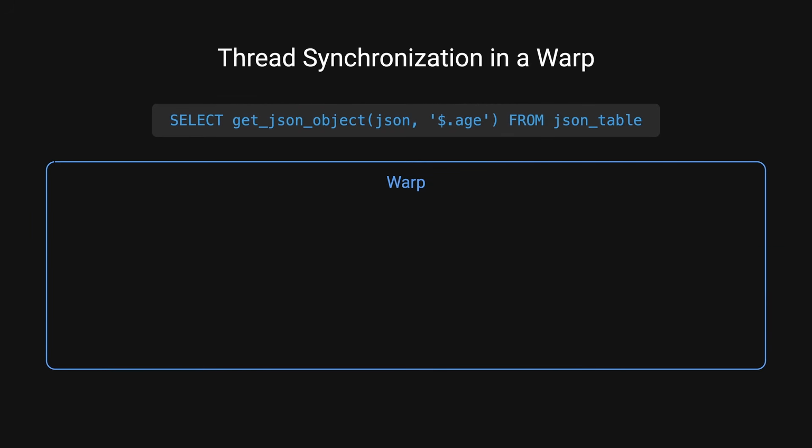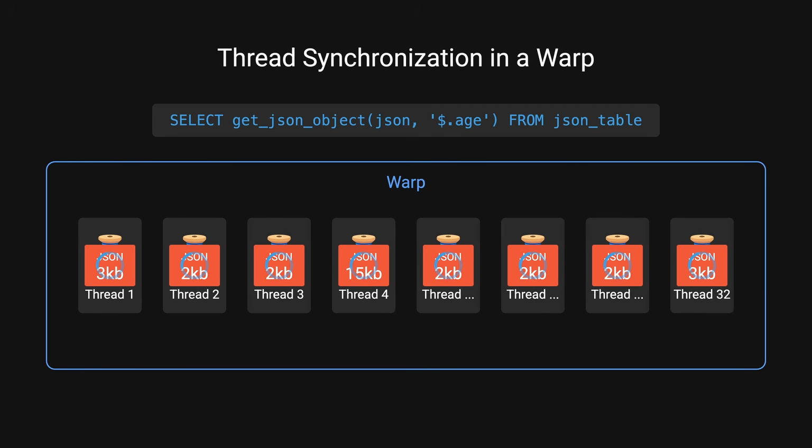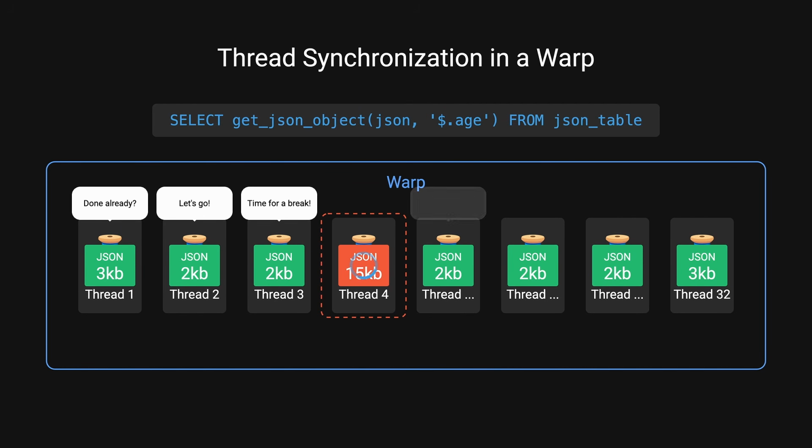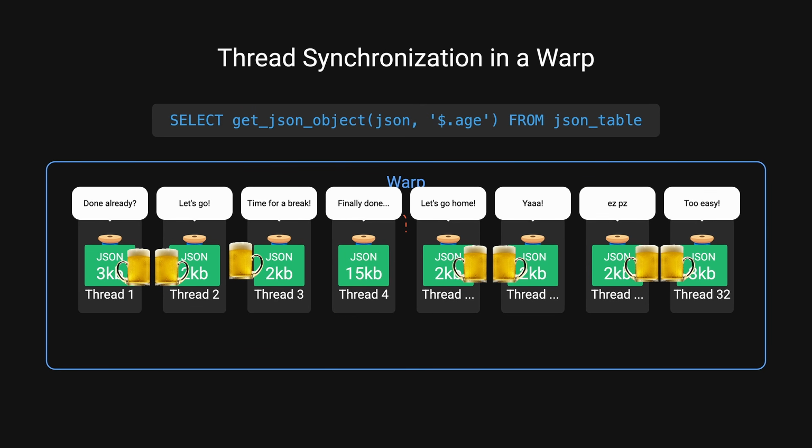The second issue involves how threads within each warp must execute in synchronization, meaning threads process different JSON documents that run against the same query. If a single thread is unlucky and it runs against a very complicated JSON, this thread ends up grinding away while other threads are chilling and enjoying a cold one with the boys.